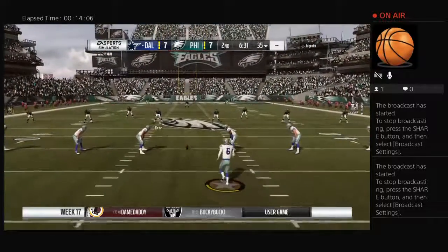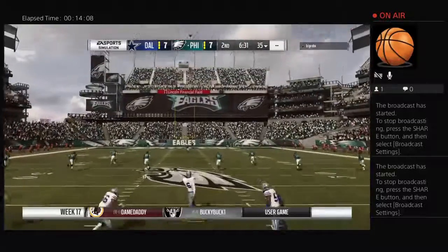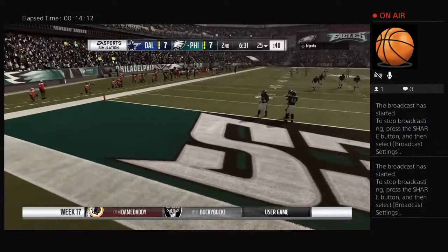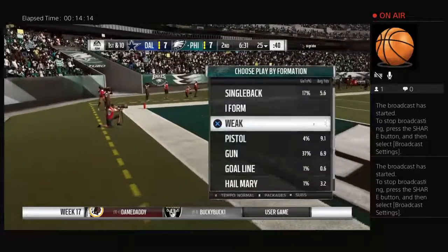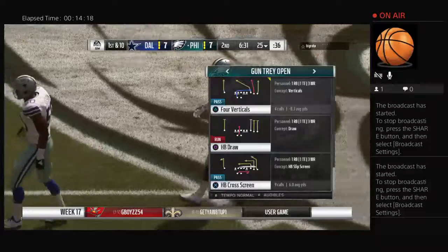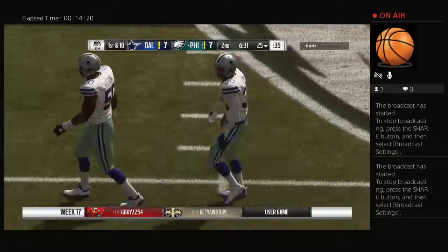So a tie ball game here as the kick's away. And this will not be returnable. It's out of the back of the end zone for a touchback. Here comes the Eagles offense now as they get set to take over here.